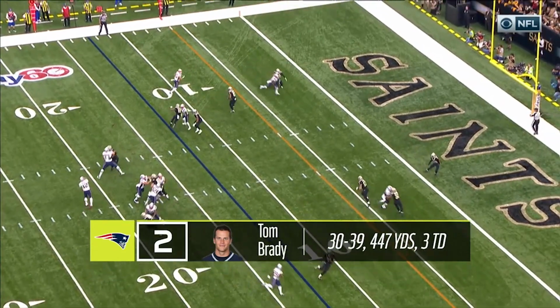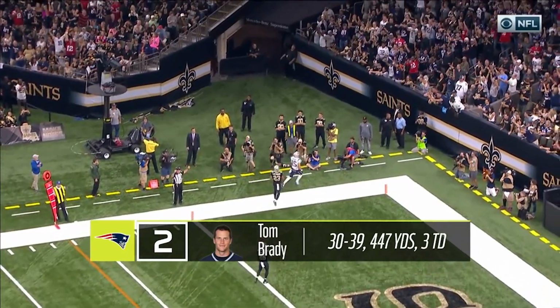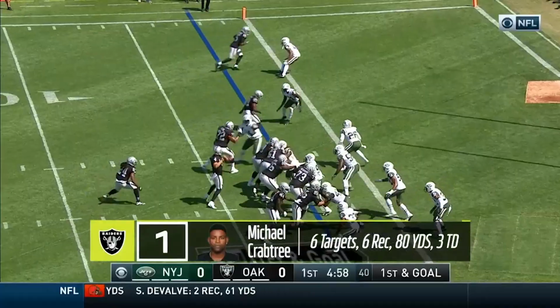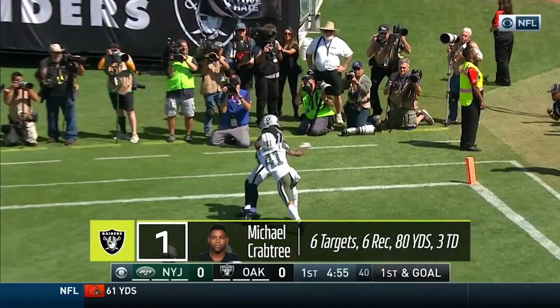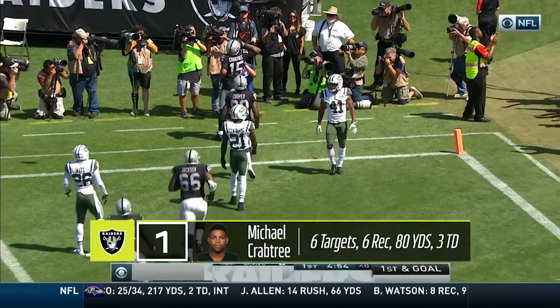Will it hold up? Tom Brady's fantastic at winning arguments, too. Look at this right here. You're going to see the pick play, and he hits him hard. First and goal. Carr, fade, up in the air. It's caught! Michael Crabtree, touchdown, Oakland.